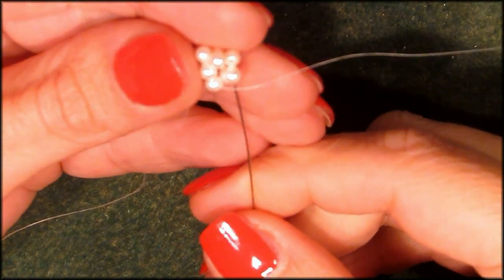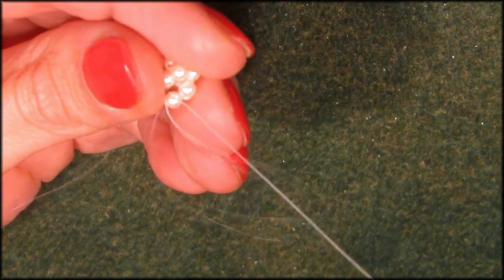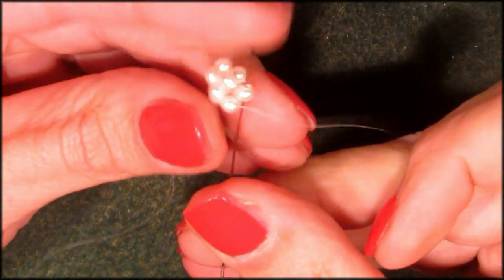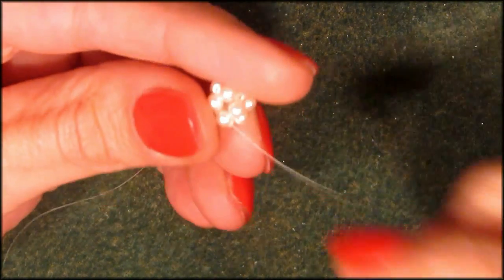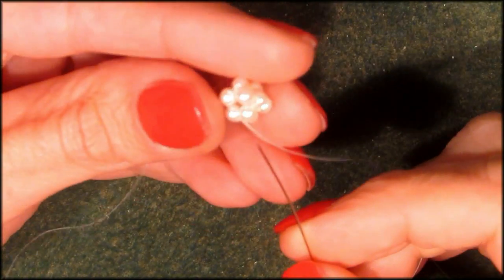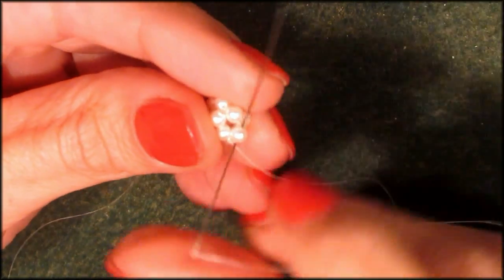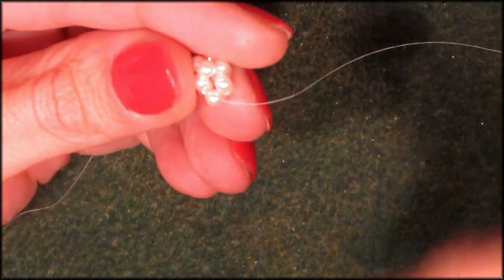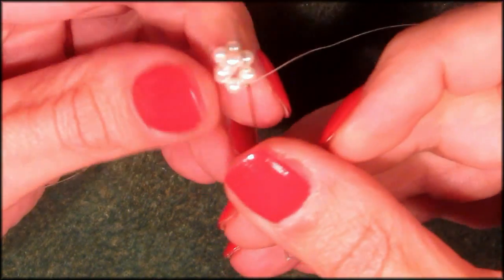2, and as you pull it through, turn it around so you can hold it. 3, turn it. 4, and this is the one you came out of, so to make sure that it's absolutely tight, go into 1 more pearl, so that's 5.